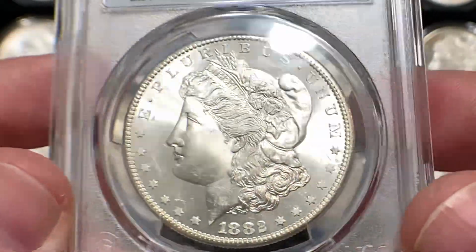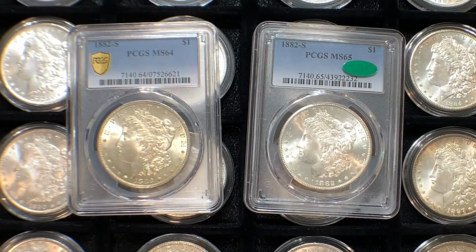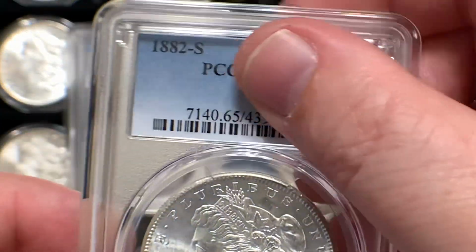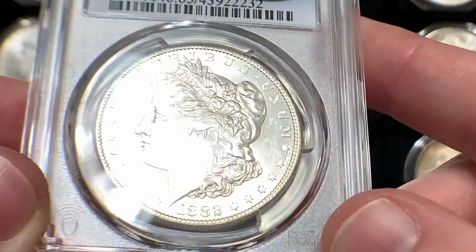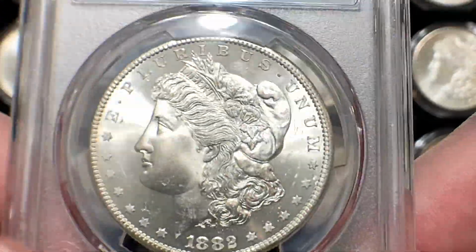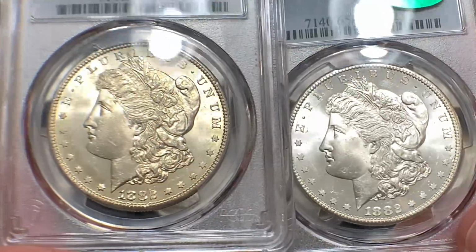This coin cost me a little over $200. The reason why is probably because of the CAC sticker. Most Gem State or MS65 82Ss really fall, at least with the current auctions, between 150 and 200. So that's why I say this is a coin that anyone, if you saved up for, you could add to your collection. A really nice example like this, you absolutely could do it, and it's well worth it. As you can see, the luster is beautiful. It's just a really great coin to look at and add to anyone's collection.